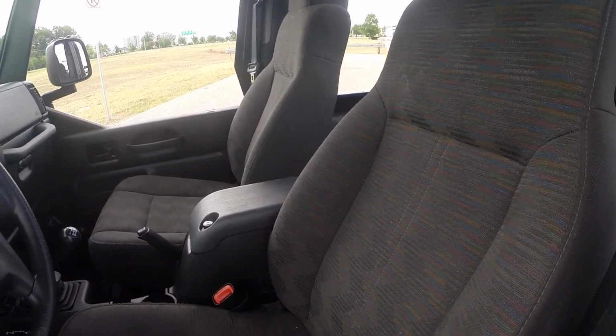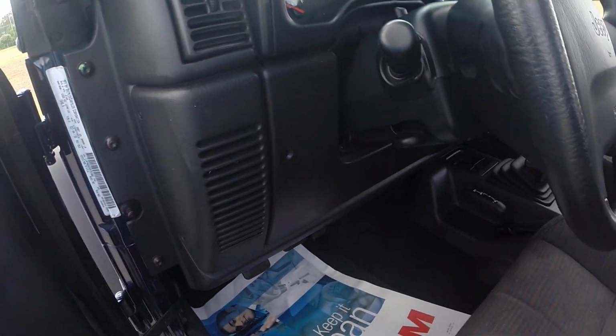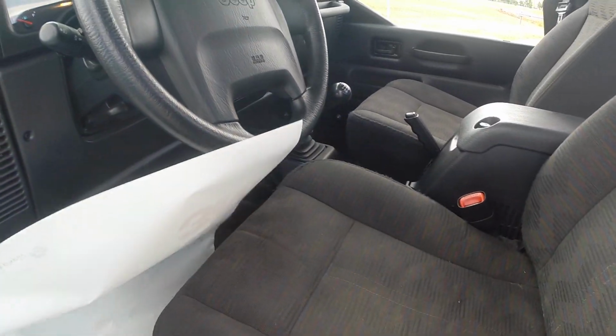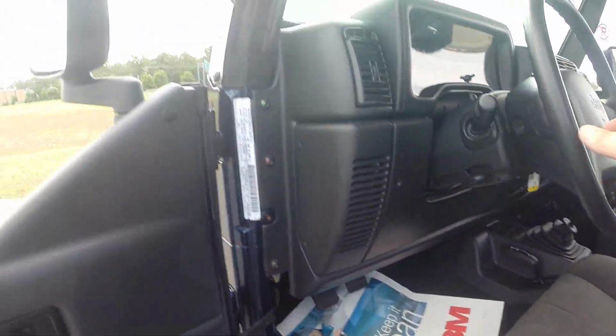Cloth seats are in amazing shape, no rips, no tears. I have the factory floor mats, but also the Quadratec hard rubber floor mats as well. Pretty much all weather mats. Door panels are nice and clean, no issues.